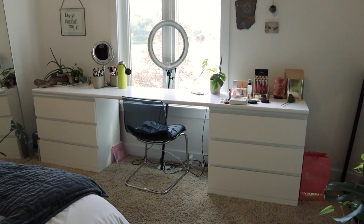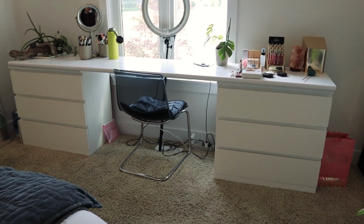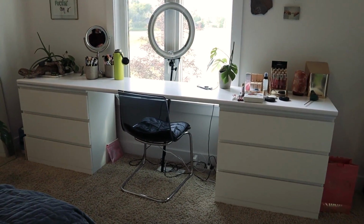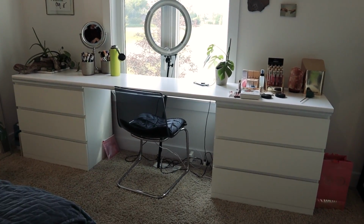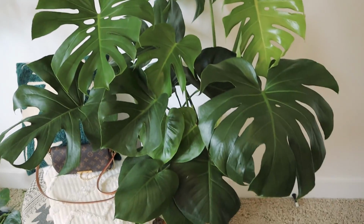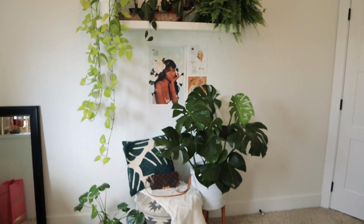So here's an overview of my desk. If you haven't seen my last declutter, I showed this in my last one as well. This is my desk. It's 2 IKEA Malm dressers, and the top is a custom piece. I just wanted to show you my new plant. This is a huge monstera. I'll show you my whole thing right here because it's so cute and I've been so in love with it.